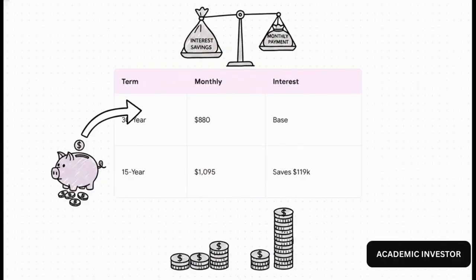And this brilliantly illustrates the heavy math Henry's facing right off the bat, the amortization schedule. If Henry takes a 30-year loan, his monthly payment sits at a pretty affordable $880.